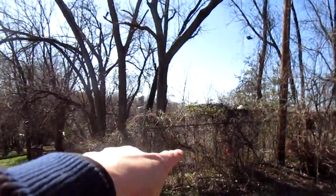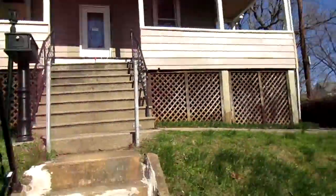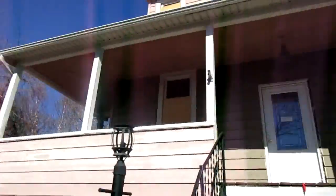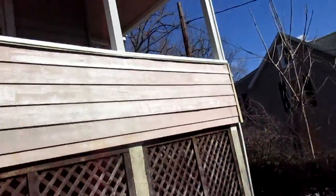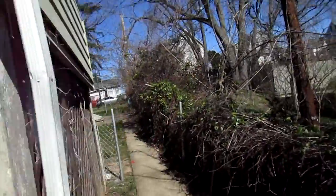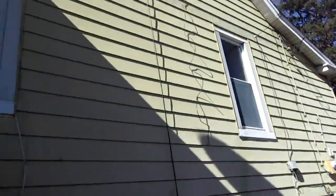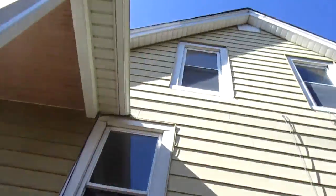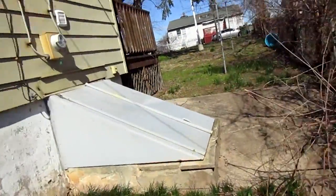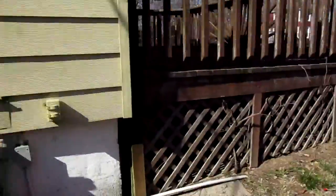This is some commercial stuff over here. I think they're storage units, I believe. So it's got this big wraparound porch on the front here. It's tin siding. The siding on the front looks good. It just looks like it needs a paint. It doesn't match the color of the side over here, but all the siding looks like it's in good shape. So electric meter box there looks good.